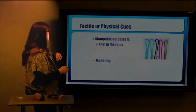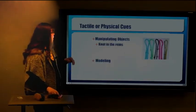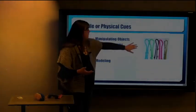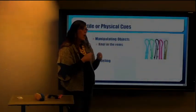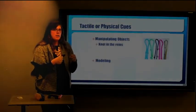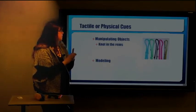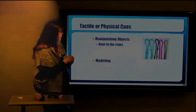The final one is going to be manipulating your objects, or modeling. So you can physically manipulate your objects to provide tactile cues for them. So, tying knots in rope so that they have those knots right there as a tactile cue for them, so that they know how to use their reins.